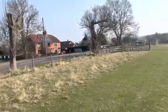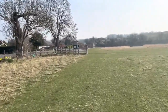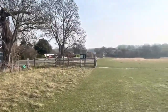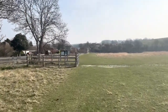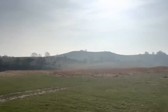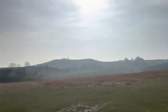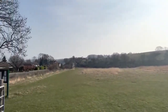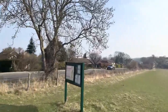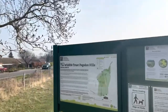Well, we've now arrived in the small village of Pegsdon and back to that busy Barton Road. It's the same one we crossed over earlier on. And back up there is Beacon Hill and the Pegsdon Hills where we've just been. Now we cross over the road and walk through the pub car park and then head on our way back up to Knocking Hoe and Pirton.